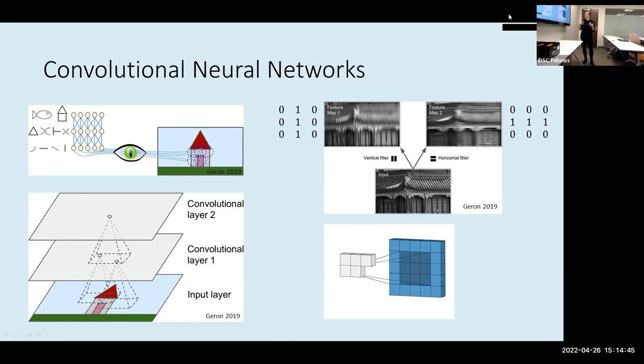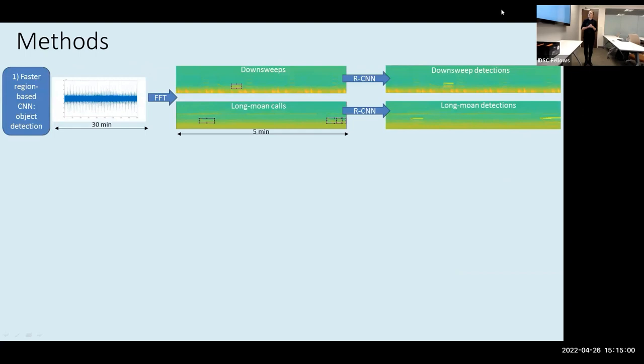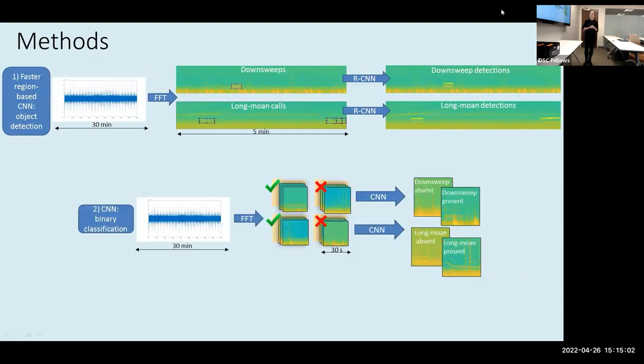There are other important layers in a convolutional neural network. For example, there are activation layers and max pooling layers, and these essentially summarize what's going on in the convolutional layers. Next. This study uses a two-step convolutional neural network approach.